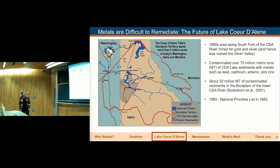The other thing I'll say is that I want you to focus on this region of Kellogg, and the mining that began right after the reservation boundary switched. They started mining pretty quickly after that. Now you might wonder why they changed the reservation boundary. But over 100 years, over 75 million metric tons were contaminated, and they're sitting in the lake with lead, cadmium, arsenic, and zinc.